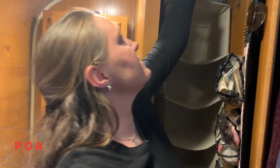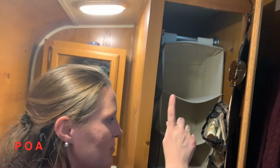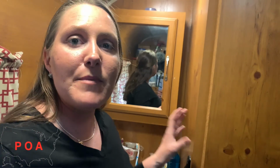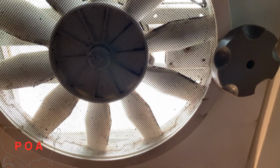We also added these little motion lights inside because there is no light inside. So whenever I open the door, that light comes on and I can see inside. We have one up above and one down below. So this is some of the renovations that we did inside the bathroom. Hopefully looking forward to do that lovely fan pretty soon.